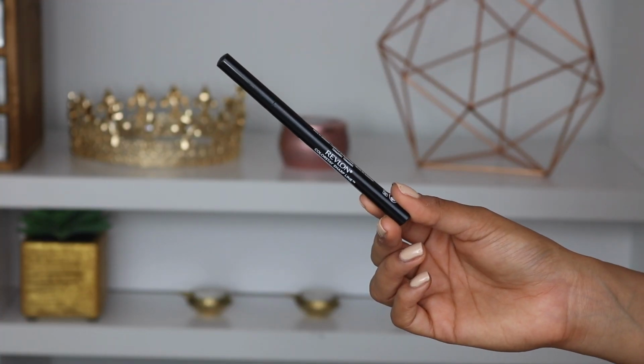Okay, so I already started doing eyeliner on this side, realized that I was not recording, but I am using the Revlon Color Stay Sharp Line, and this is such a great eyeliner for anyone that is a beginner that still struggles to create that really fine line. I think you're gonna love this because this tip gives you so much control.